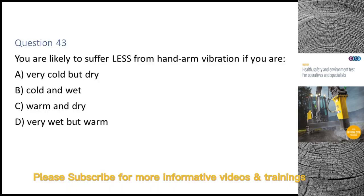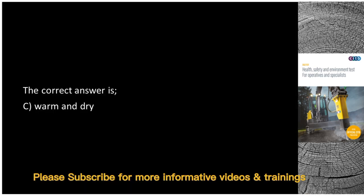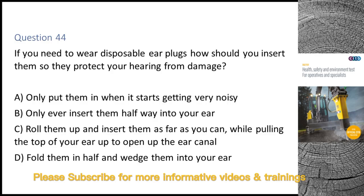Question 43. You are likely to suffer less from hand-arm vibration if you are A. Very cold but dry. B. Cold and wet. C. Warm and dry. D. Very wet but warm. The correct answer is C. Warm and dry.